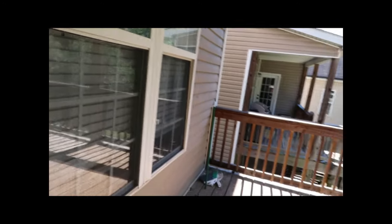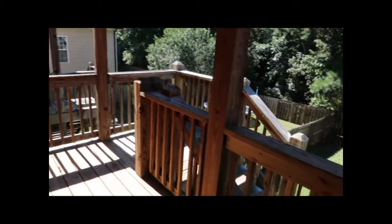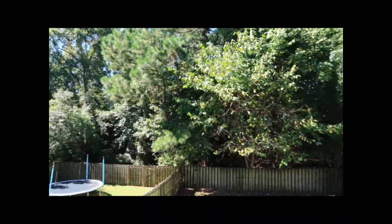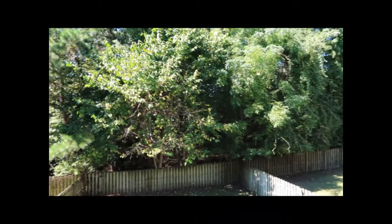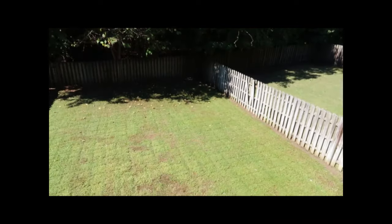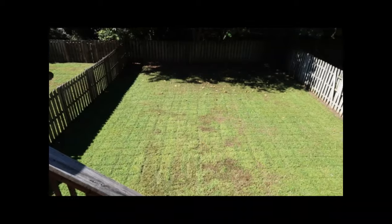But this is the outside. Those are the neighbors. That's the police officer I was telling you about. And it's a cute little deck. Perfect for, I mean, you can grill. You're sitting up high. There's a good breeze up here, and a little privacy behind you. I think it's like a river or creek back there. But it's a decent sized yard. Like I said, it's perfect for a single family home.